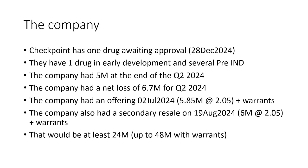So, the company itself. Checkpoint has one drug awaiting approval. That is going to be most of the focus of this summary. It is set for the 28th of December, 2024. They do have one drug in early development, but it passed a phase 1 and it's going on to a phase 1b2, so it is still several years away from really being anything meaningful. There are several pre-INDs, so again, those are even further away. Not really much to discuss.